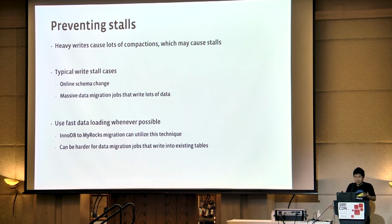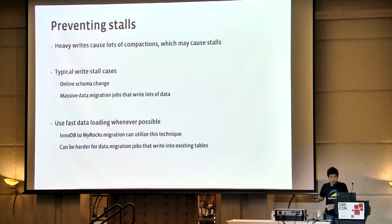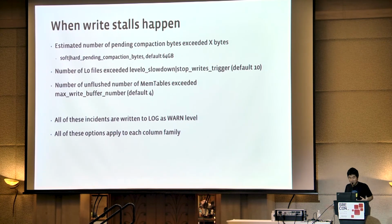But still, there can be migration jobs that can't insert data in primary key order. So we still need several ways of preventing stalls. Let me explain how stalls can happen. This is not just for RocksDB, but also applies to any log-structured merge database like Cassandra or HBase. Basically, if you write data too fast, then stalls happen.